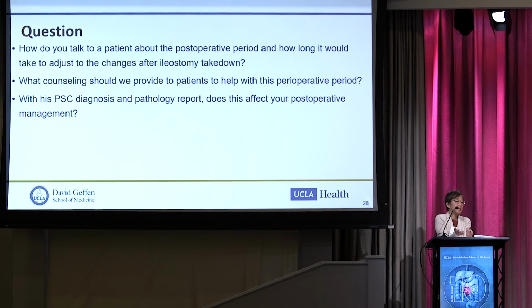Okay. Sounds good. So with his PSC diagnosis and pathology report, does this affect your post-operative management and the way you perceive things, Dr. Cohen? Well, this is a little interesting. First of all, the reason why his colitis may be indeterminate is because the PSC colitis patients are different than the true ulcerative colitis patients. They actually may have a little rectal sparing. They actually may have a little ileitis. So it's probably a different variant of colitis, so I'm not surprised by any of that.